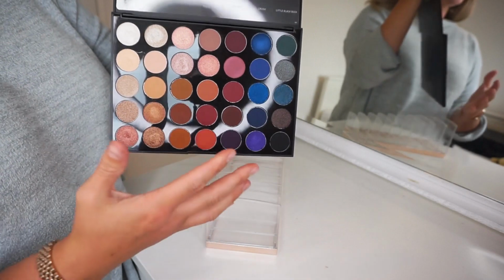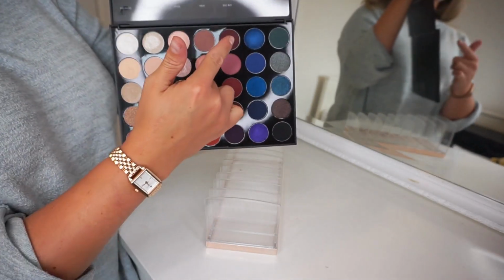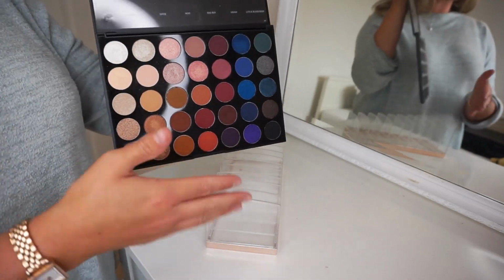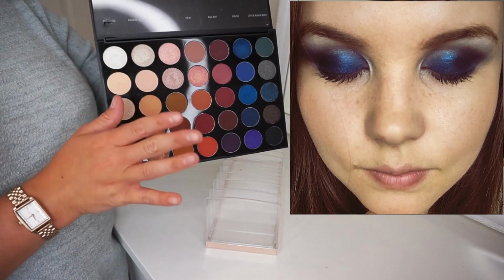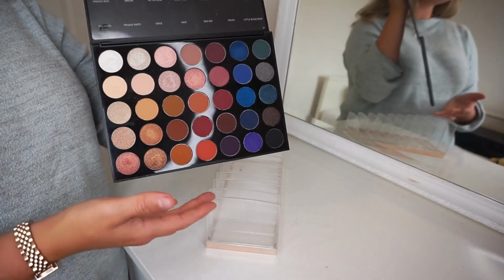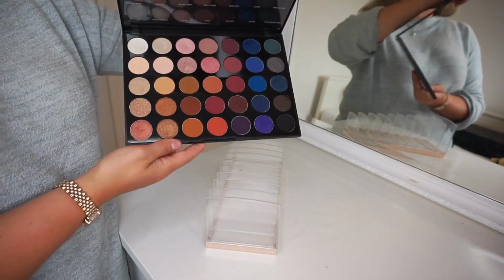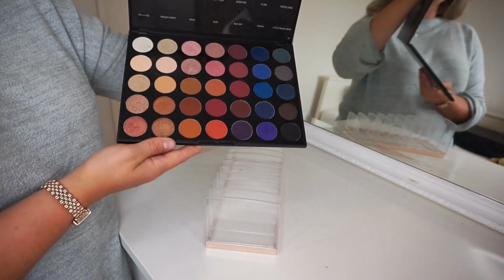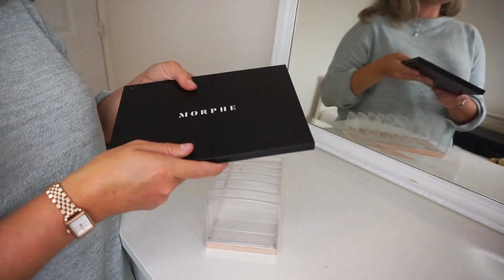I really thought I would get a lot of use out of this. I actually did one of my all-time favorite makeup looks with these blue shades, and if I can find a picture, I'll pop it up on the screen here. I absolutely loved it. But again, I have no reason to wear that kind of makeup, and so I don't. I prefer much more natural styles now. Beautiful palette, but again, one to give away, I think.